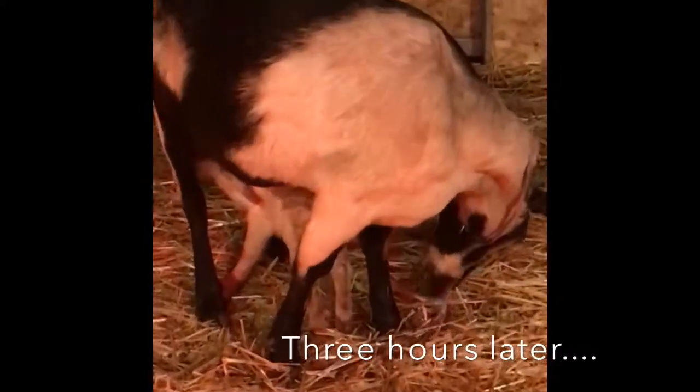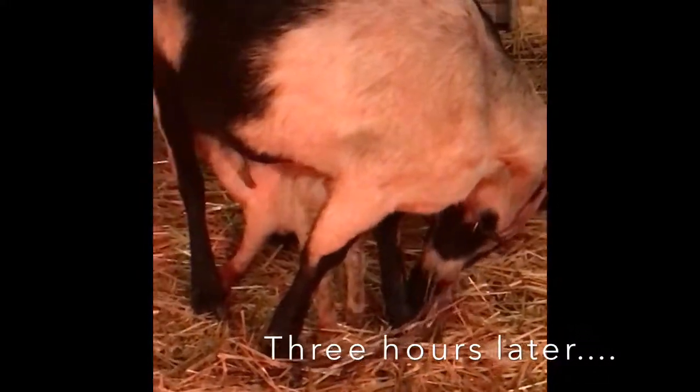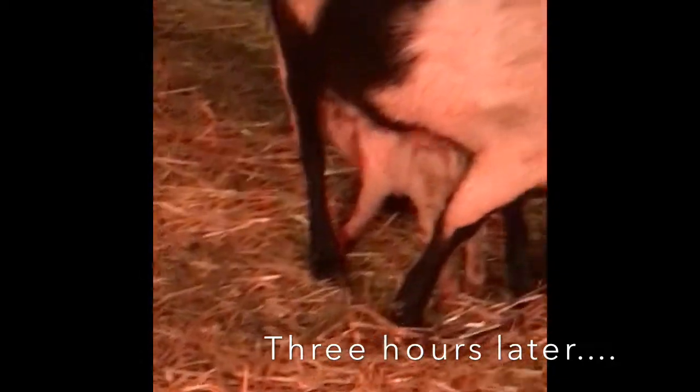This is great. So she delivered her placenta. She's eating the placenta and letting a baby nurse. Oh, thank goodness. All right, so this little one I'm not so sure about. That one will be fine, but that little one I'm not so sure about.